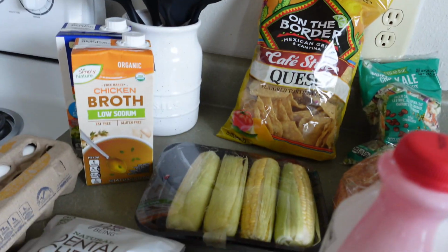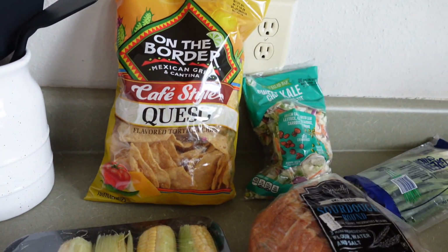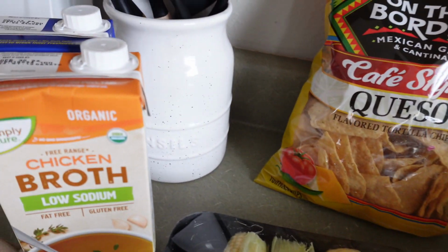Hey everyone, I wanted to show you what we got from Aldi. The total of the bill was something like $50 or $52, so not that bad.